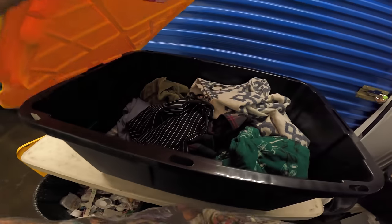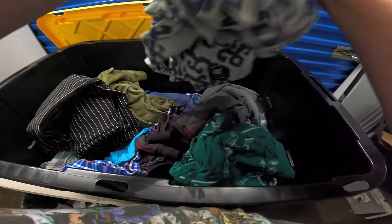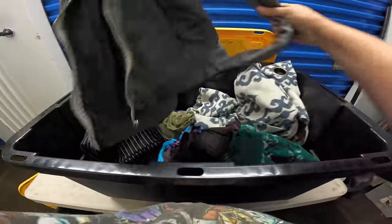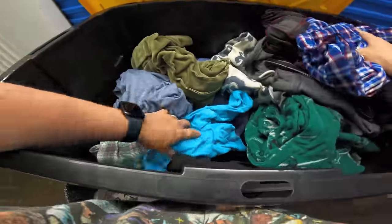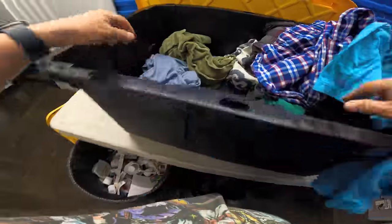Next. All right. Got some clothes. This is good. Well, there's a shower curtain. Took the tag out. Dang it. It's a nice sweatshirt. Pants. Nautica. That's decent sleepwear. Okay. Pajama bottoms. That's cool. Nike Air. Very nice. Good, good.